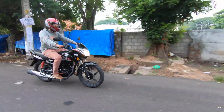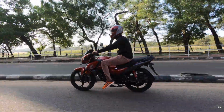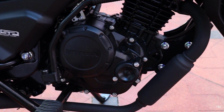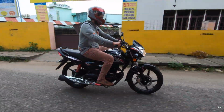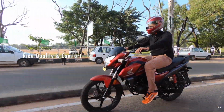And finally the suspensions used, well, both the bikes have a telescopic front suspension and a 5-step adjustable hydraulic rear one. So that's all for the specs of both these bikes, and here the main core change that has happened is basically with the engine, and also the dimensions changed a bit too. But everything else is almost the same. So does this engine change make any drastic difference? Well, to find that out, we have a third factor, which is the ride quality and comfort.